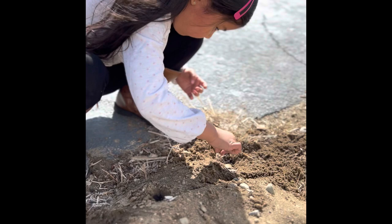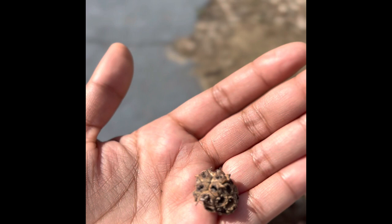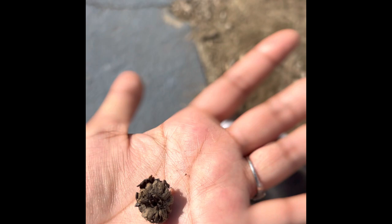So good. There's a little plant. I just keep finding these little small things. Oh my, look at this, guys, look at this. Wow. Should we keep it? What is it? Looks like a butterfly. Let me see, I can't get it to focus. It's like a piece of a pine cone, I'm guessing. Yeah, let's keep it.